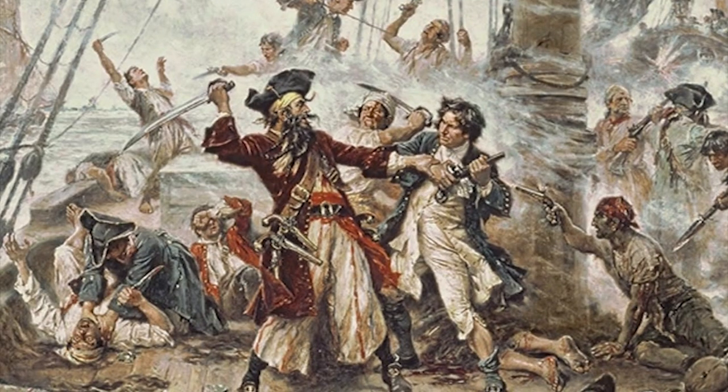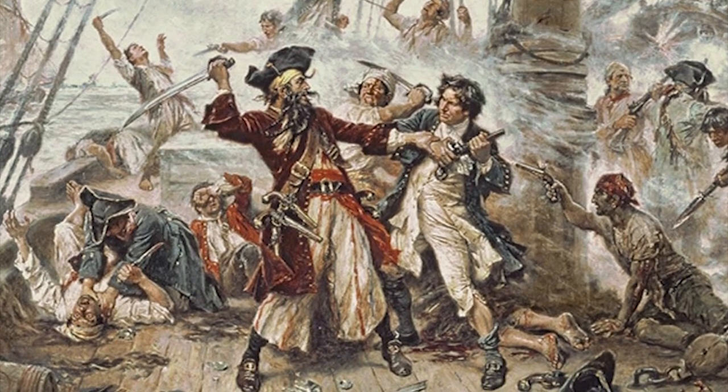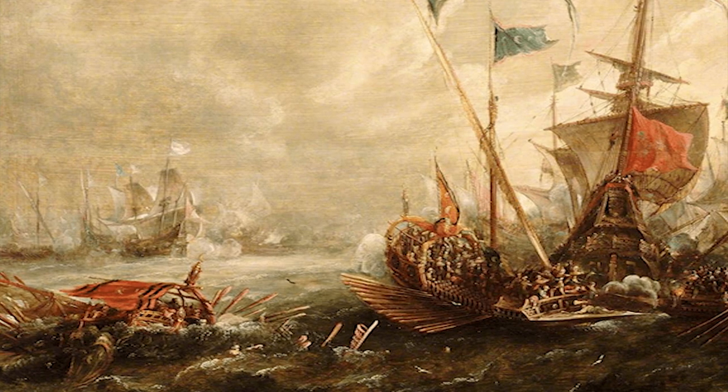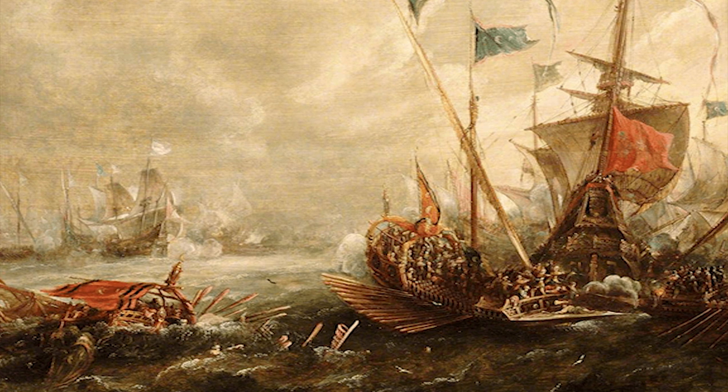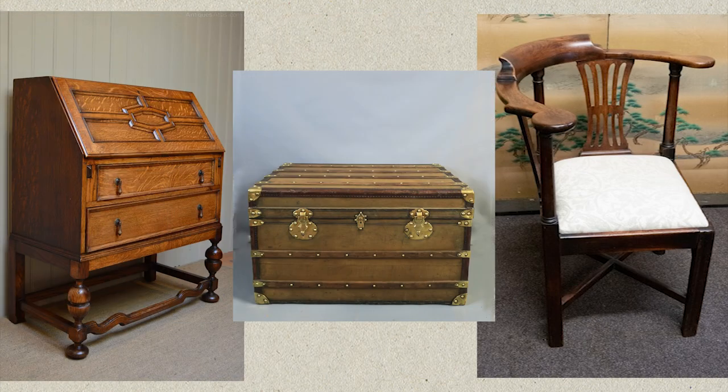The legend of the mermaid and merpeople has been around for thousands of years. So when looking at furniture for your home, I think that it would be very on brand to look for furniture that feels very old-worldly. Specifically from the golden age of piracy and shipwrecks from the 1650s and the 1730s, but really any dark wood vintage furniture will work. When I think of pirate furniture, I think of writing bureaus, chairs, and antique trunks, of course.